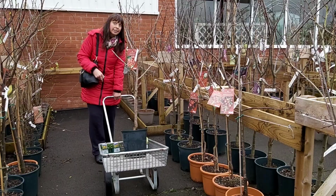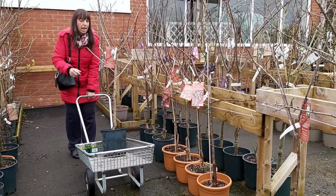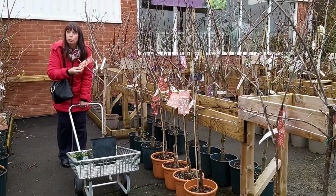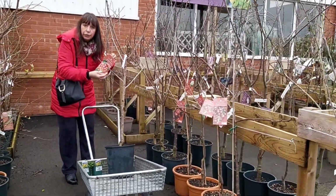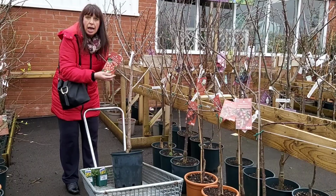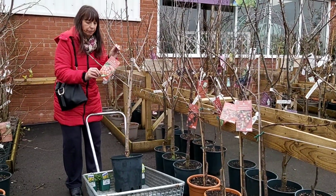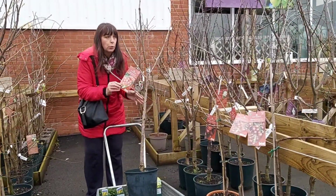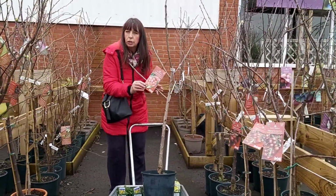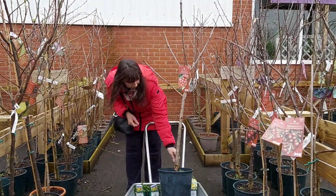Right, we've come to the garden centre today and we've come for a cherry tree and found what we were looking for. This is a cherry, it's a sunburst, it's self-fertile, nice and sweet, and you can pick in July. It's a nice shape, isn't it? I know you can get them probably cheaper online, but we wanted to come and choose a nice shape one, so we didn't mind paying a bit extra. I've also got my trolley.